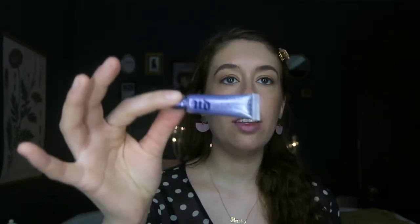Next I do my eyes. This is the mini size of this eye primer. Probably had it for like a year and it's still not used up, and I have 2 full sizes as backups that I'm wondering, are these gonna expire before I even open them? Because this stuff lasts literally forever. But it helps your eyeshadow not crease because I have pretty oily eyelids. Yep, your eyes can get greasy, let me tell you.